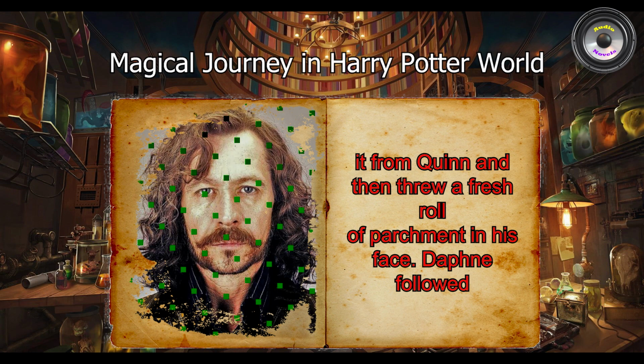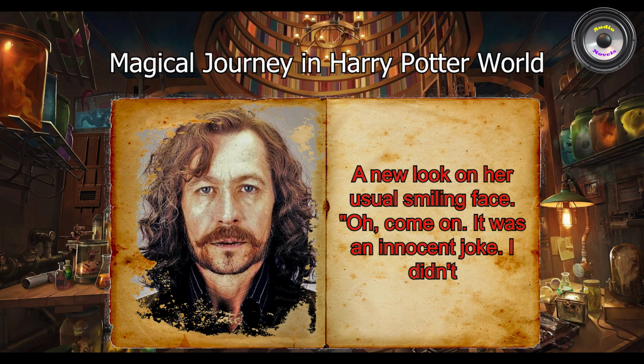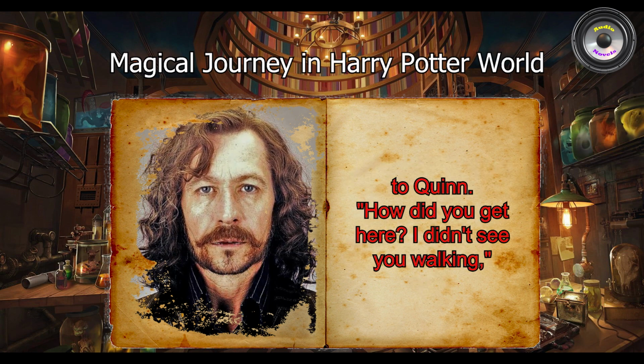Tracy snatched the parchments from Quinn and then threw a fresh roll of parchment in his face. Daphne followed and threw her own roll at Quinn. Prat, thundered Tracy, glaring at Quinn, a new look on her usual smiling face. Oh, come on. It was an innocent joke. I didn't jump out to scare you and silently sat here helping you out, said Quinn, busting out his best innocent look. The two girls just gave a deadpan look to Quinn.